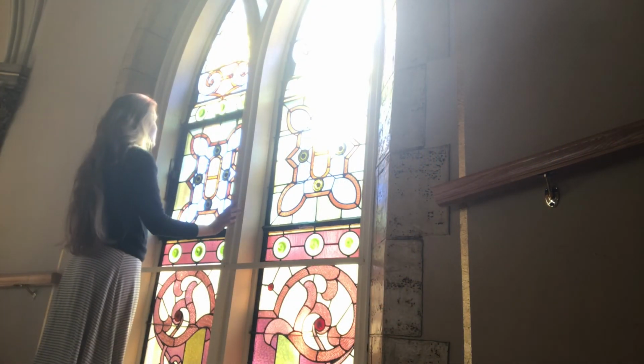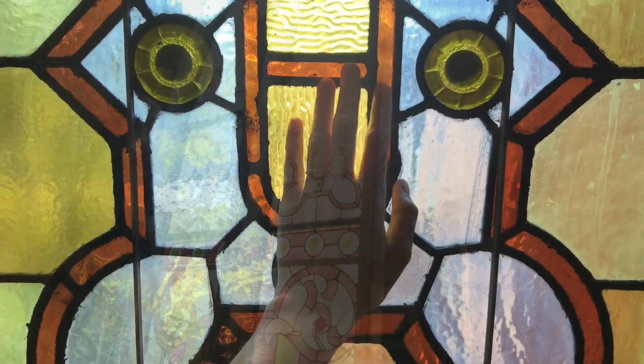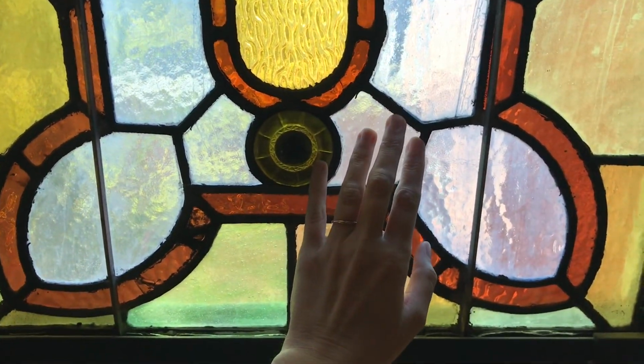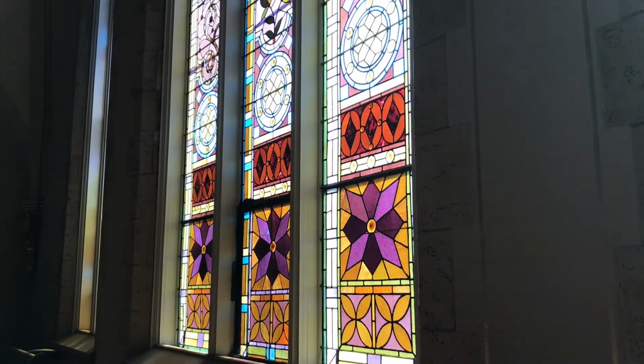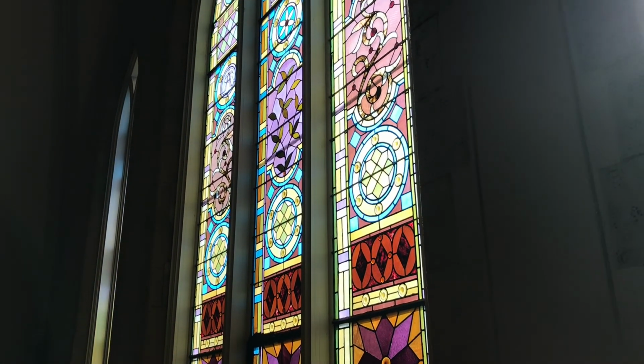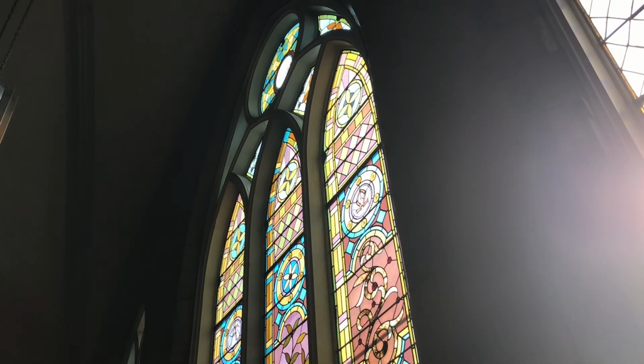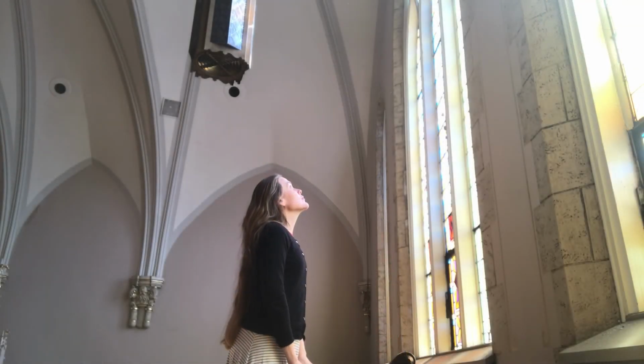The stained glass of different colors was cut into shapes and put together with metal in between to point to this picture of the river of the water of life in the Bible.